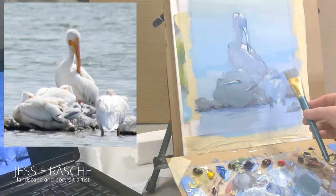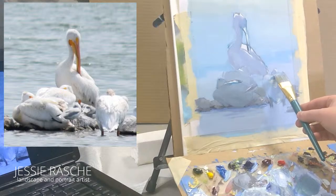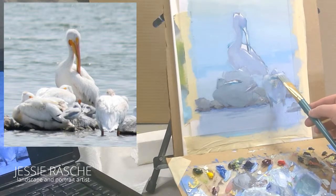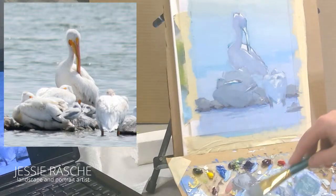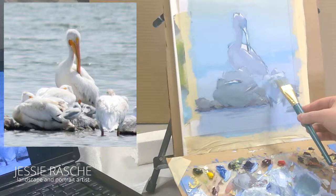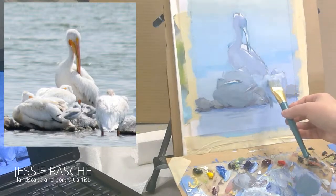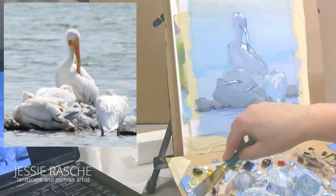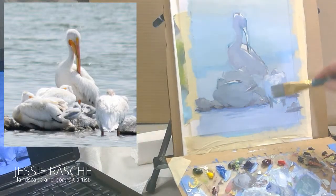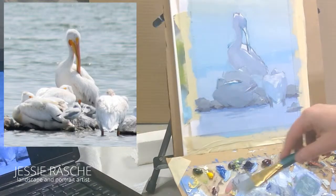Takes a lot of patience to put the white on this late. But I think it will be worth it. Kind of scumble in some feathers here. It does take a lot of paint to work without medium.